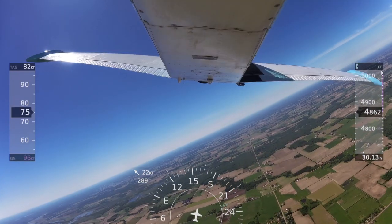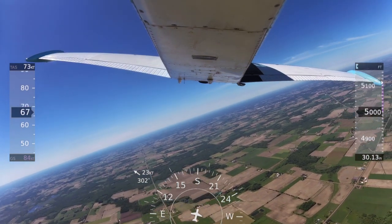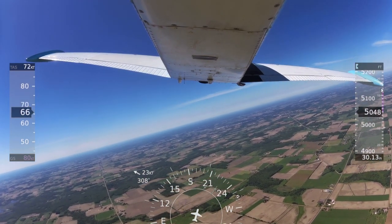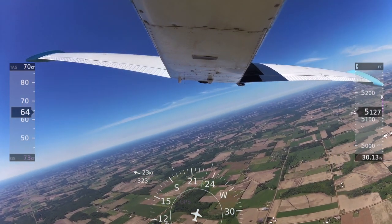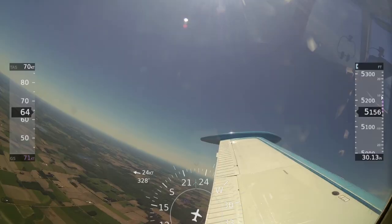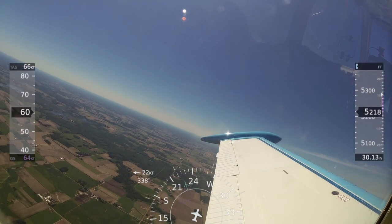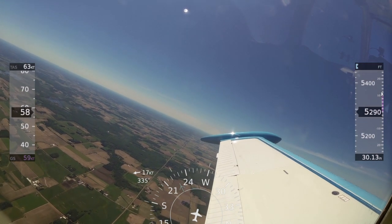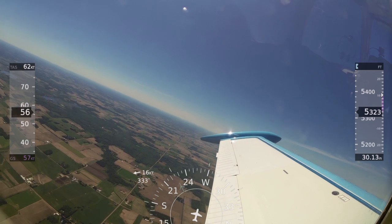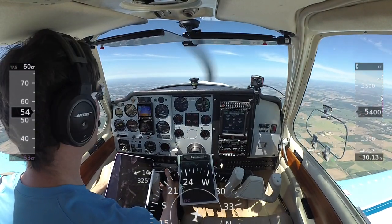There, we're looking a little better. Airspeed bleeding off. More right rudder coming in. There we are at 60, 59, 58, 57. We're light today.